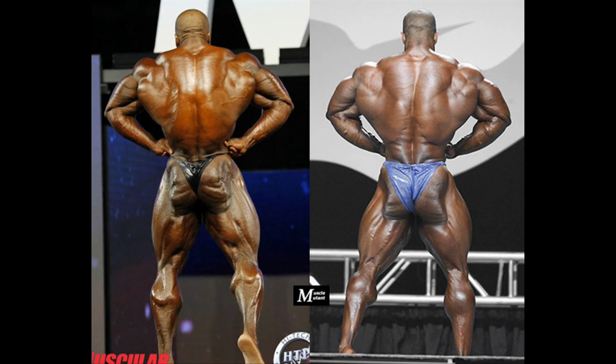The rear lat spread shows that Víctor has the wider and the denser lats regardless of the difference in the photo's measurements. Shawn lacks the width and the depth in his lats to match Víctor in this pose. The size and the conditioning in their lower section definitely make them both Mr. Olympia caliber.